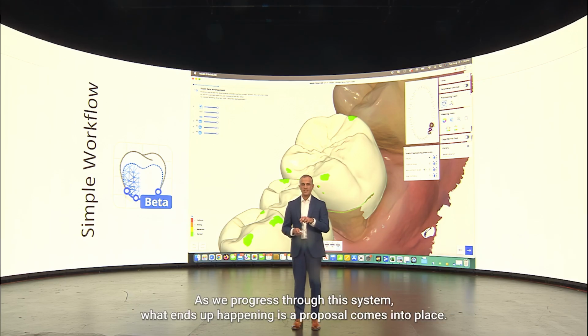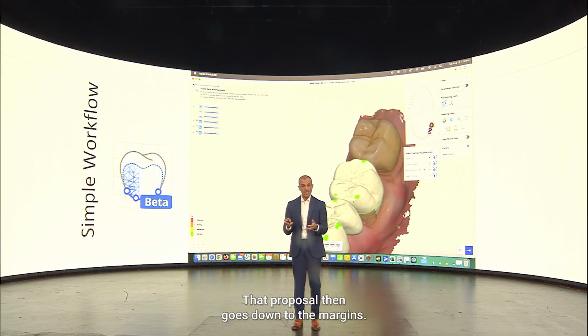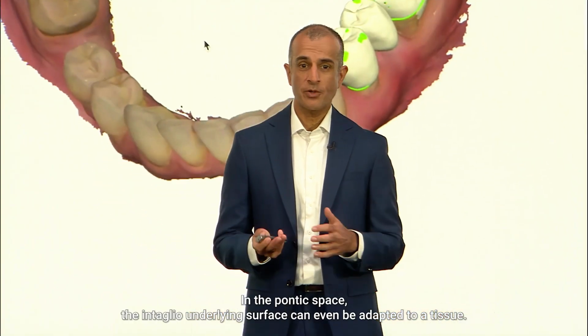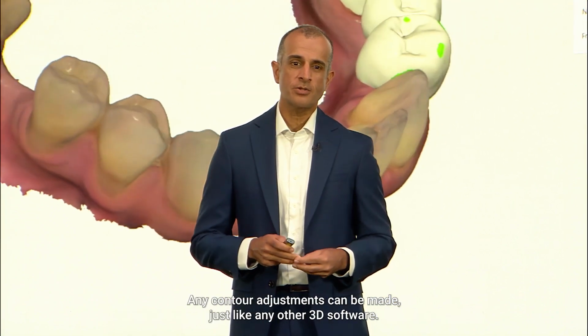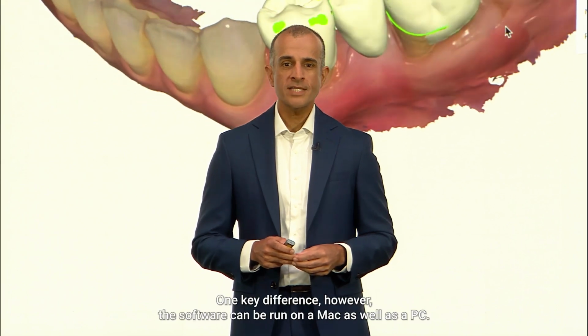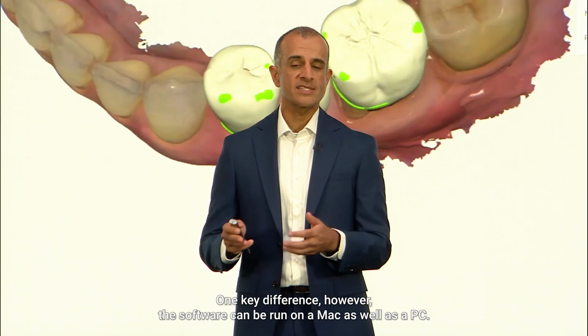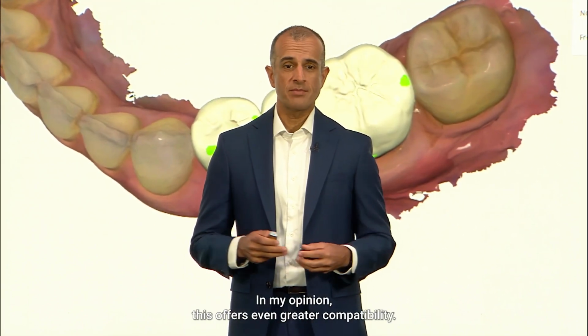And as we progress through the system, what ends up happening is a proposal comes into place. And that proposal then goes down to the margins. In the pontic space, the intaglio, or the underlying surface, can even be adapted to the tissue, and any contour adjustments can be made, just like any other 3D software. One key difference, however, is the software can be run on a Mac as well as a PC. In my opinion, this offers even greater compatibility.